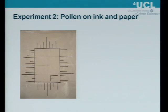Is there a way that we could use pollen to establish temporality and maybe throw light on a questioned document case? So our premise was that pollen was likely to stick to ink. Could we find it? Could we collect it and analyse it? So the first experiment that we ran, we set up templates and we wrote this letter E in 8 sections of the A4 piece of paper.